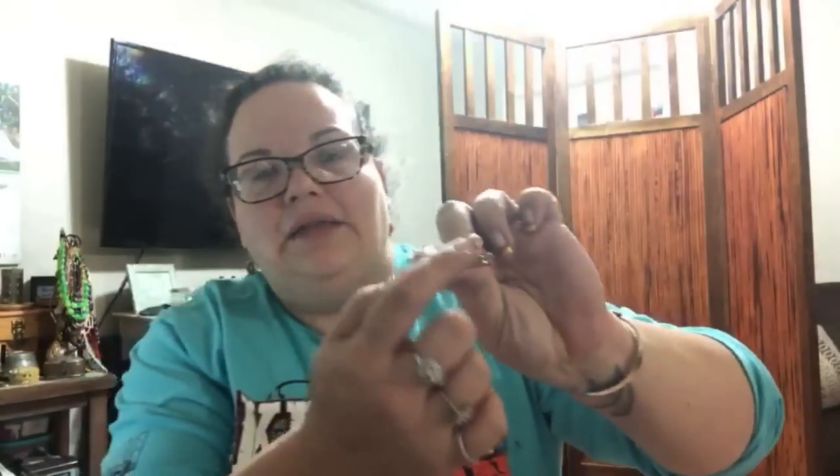Do any of y'all know, do y'all find these? Or is this like real gold wire that they make these out of? Because I have one that says sister and has a piece of mother of pearl in it.